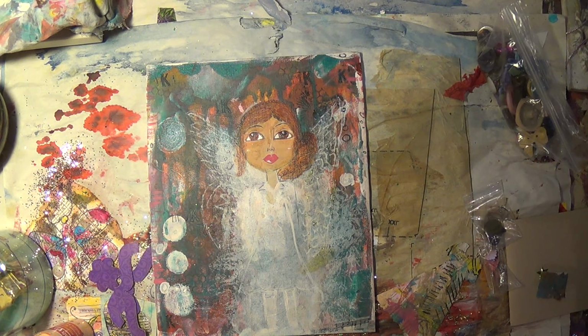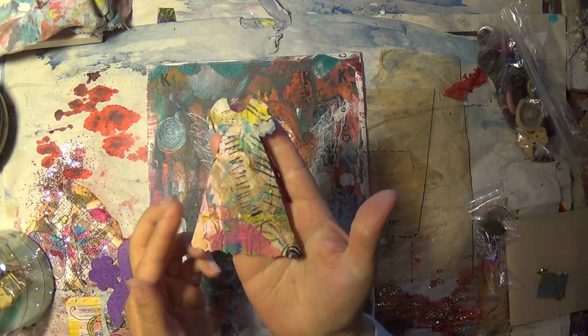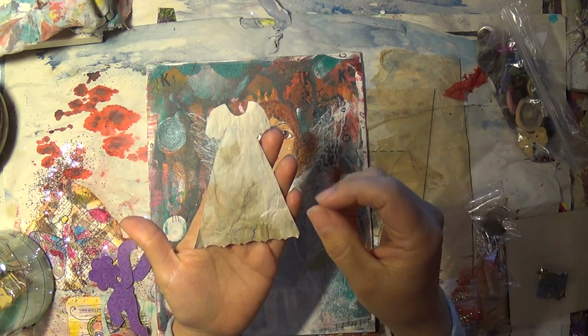But I've been getting so many people asking me, what happened to the odd girl? What happened to the odd girl? Well, she's here. I'm here. So I cut out from my drop paper a dress. I did that off camera because I didn't know how well I was going to cut it out, and I actually did a good job.